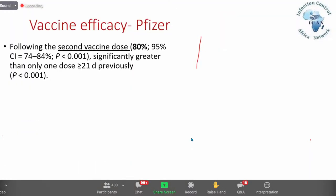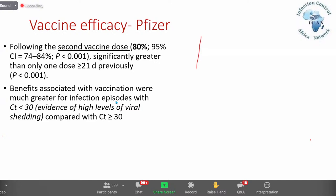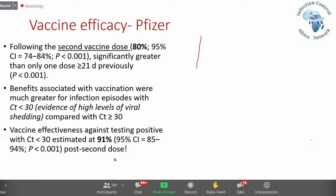So the vaccine efficacy from Pfizer following the second dose was 80%, which is significantly higher than if you only had one dose more than 21 days previously, okay? The benefits associated with vaccination were much greater if your CT was greater than 30, which is the evidence of high viral shed, compared with a CT value of less than 30. All right. Vaccination effectiveness against testing positive with a CT value of less than 30 was estimated to be 91%, which was post second dose. So this is good news.